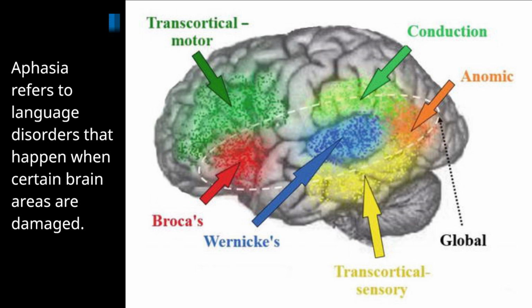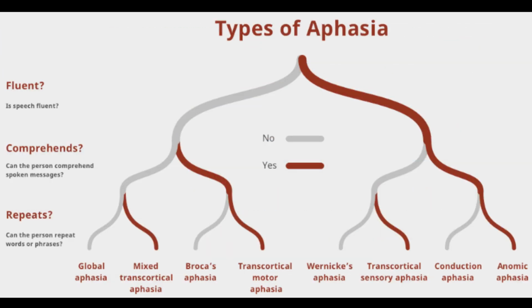damaged. Broca's aphasia affects our ability to create language, while Wernicke's aphasia affects understanding. And then there's global aphasia, where someone can't produce or understand language completely, due to severe brain injury. These different aphasias show us how complicated language processing in our brain is. It's not just about distinct areas like Broca's or Wernicke's, but also the connections between them.